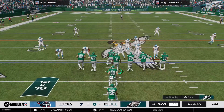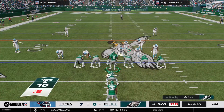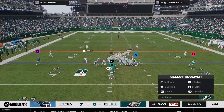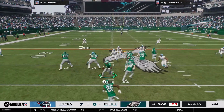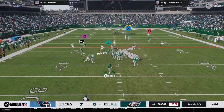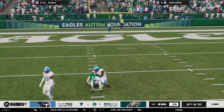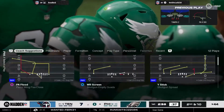So good starting field position for him here as they come up 1st and 10 at their own 44. Off the play fake, he'll look to throw. Oh, he's going to take a shot right away. And this one is incomplete.